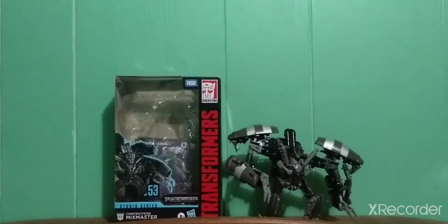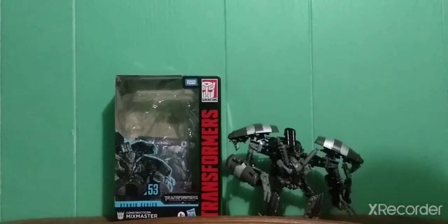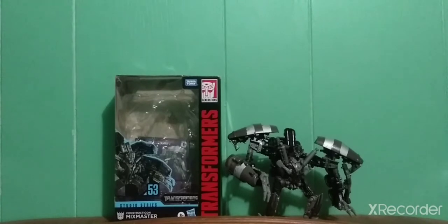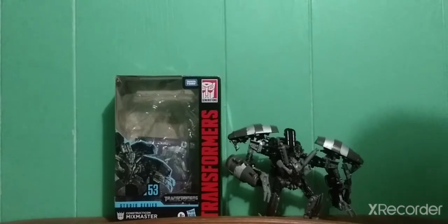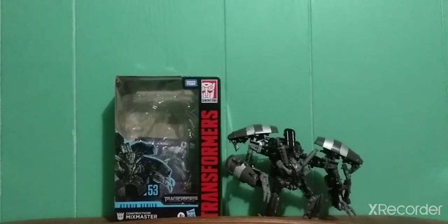Number 8 on my list is going to Voyager Class Mixmaster, one of the first Studio Series figures I've had in 2020, and an enjoyable one until I got, well, more figures over time. Now, this is probably the most accurate Mixmaster figure, along with transforming into a rather accurate Devastator head.